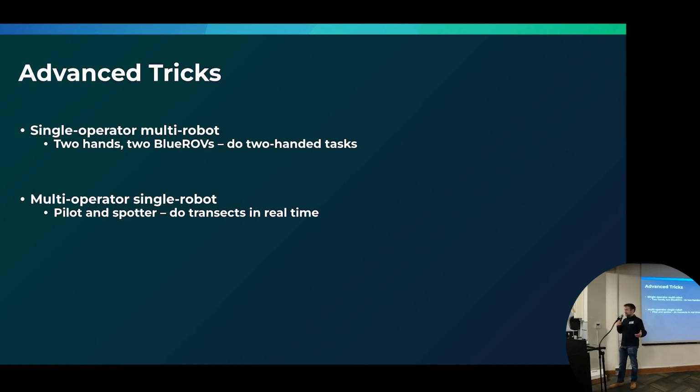Or we could have two people in headsets seeing the same immersive view and doing different tasks. One person piloting with hand gestures in VR, and the other, say, spotting starfish, anemone, and doing the transect in real time. Yeah, well, that's this idea. We'll see if it goes.